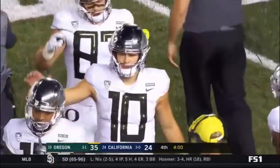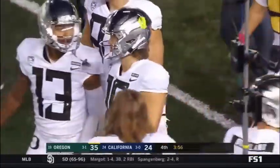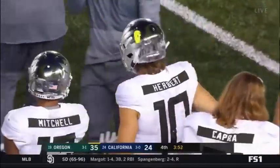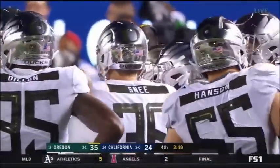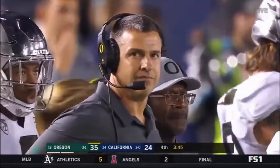There's still a lot of time. There's 4 minutes. I know they don't have any timeouts, but they can potentially score fast if this Oregon defense doesn't hold up like last possession. Well, you got to think right now, Oregon's going to let the play clock wind all the way down, take a delay of game again, move it back 5 yards, and punt. This way, take more time off the clock and leave less for Cal to make a comeback.